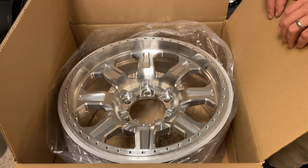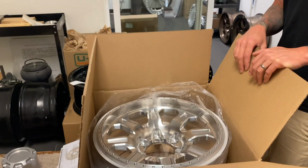Absolutely. Well, I think the next step is to get these loaded and then get them on the truck. As most people know, I'm shooting up to Washington, so I am going to take these with me and get them installed while I'm up there because I am running out of time. But yeah, I really appreciate you taking the time, man. Awesome, man. Thanks for coming, guys.